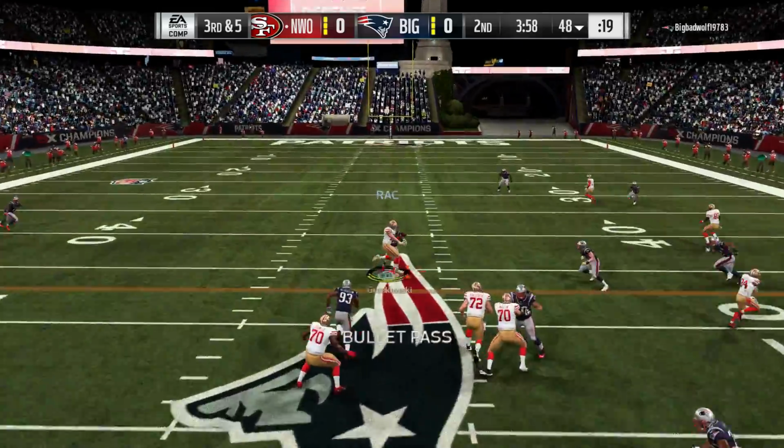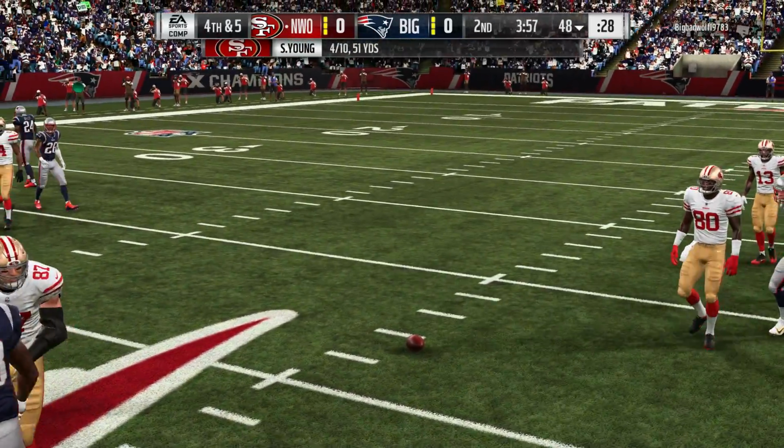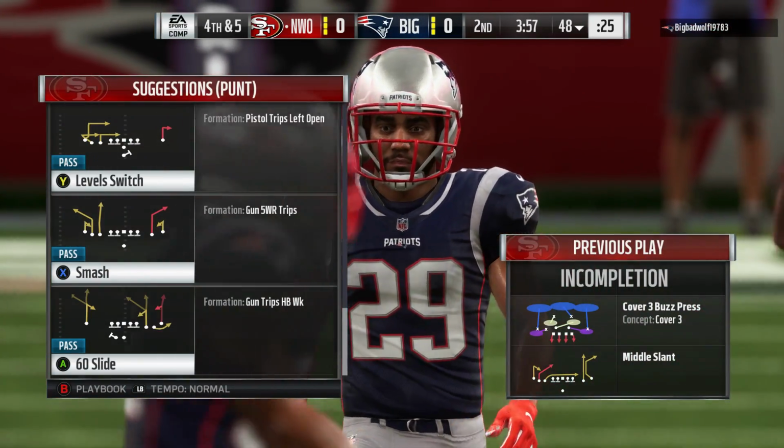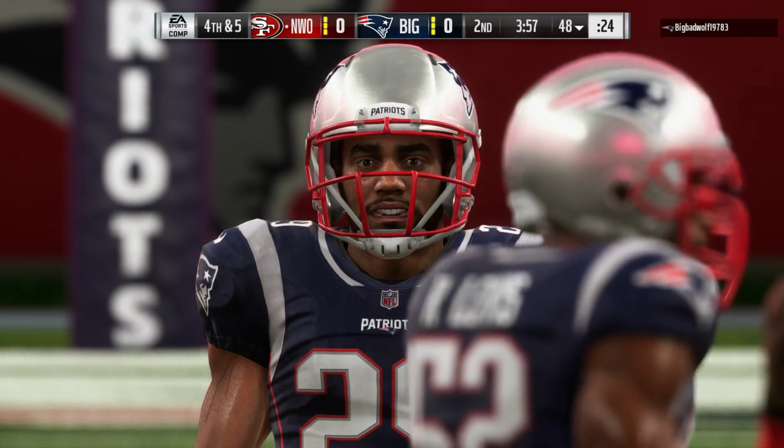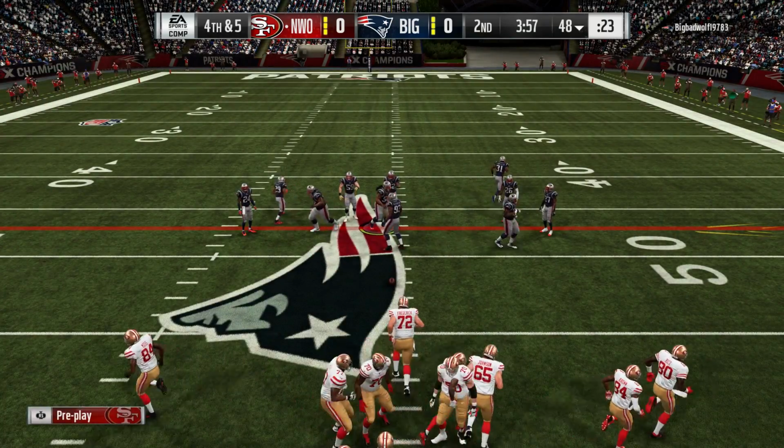Young working out of the gun. Incomplete. He had his hands on it but couldn't pick it. But it's now 4th down. Not only was the call spot on, how about the execution of that defense right there? Zone was absolutely locked up tight.